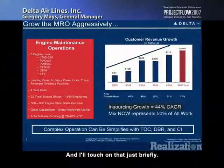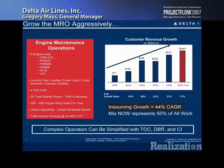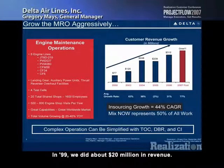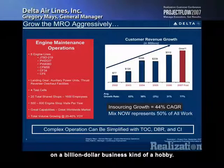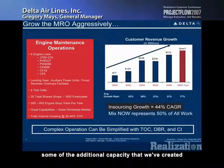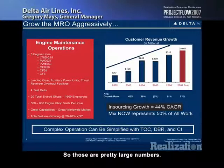Drawing your attention to the slide here on the right, it talks about our revenue growth, and I'll touch on that just briefly. You can see we've had about a 44% CAGR, compounded annual growth rate, since 99. In 99, we did about $20 million in revenue, which on a $1 billion business was kind of a hobby. But you can see that that's grown to about $300 million, and I expect that we're going to be able to monetize some of the additional capacity that we've created through the process changes here to allow us to grow that at 20%. So those are pretty large numbers.